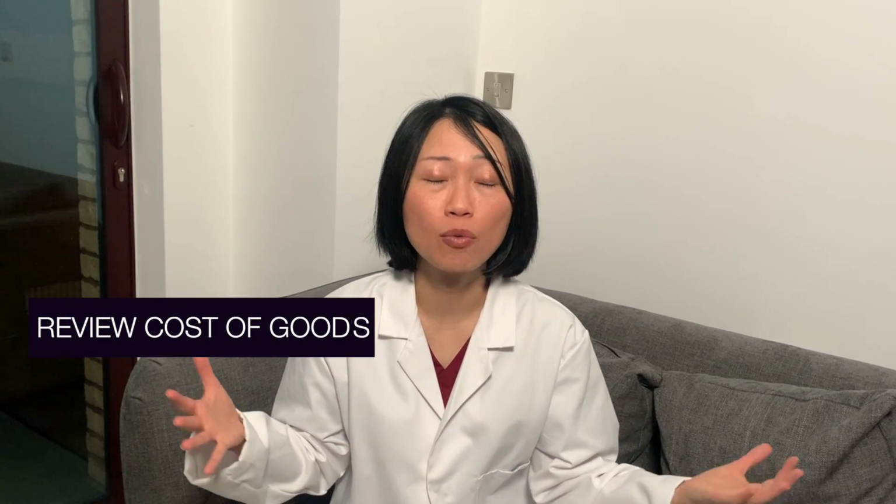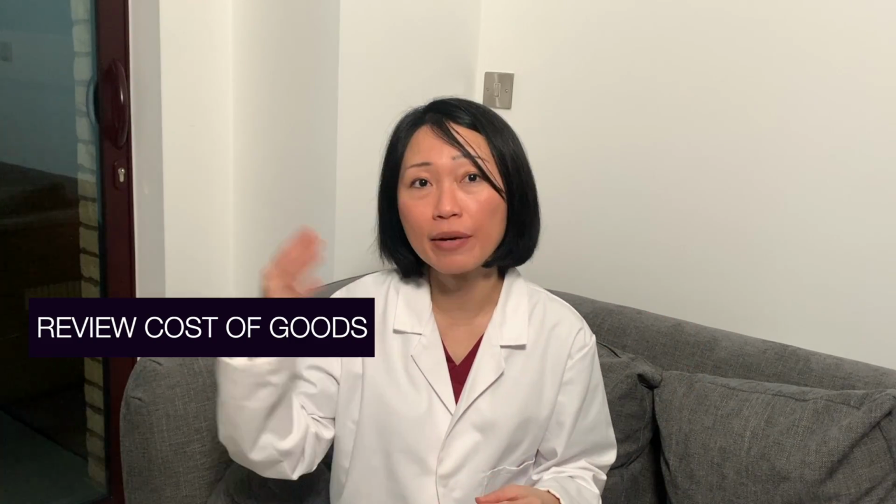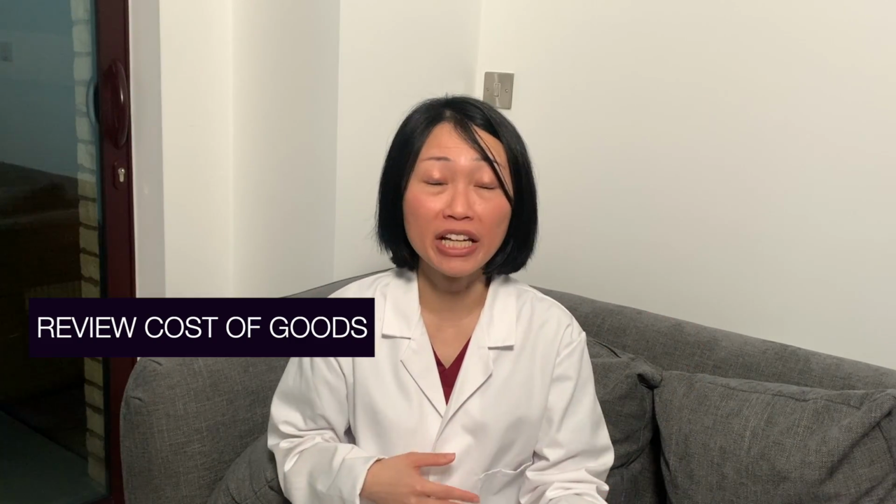Ways to reduce your operating costs is, for example, looking at your cost of goods, if you're buying them in bulk or you're manufacturing in bulk, to see where you can actually reduce the entire cost of the goods so you can have a higher margin when you sell them, or you can increase the sales of your products. If you are building your store to be selling products of a higher end, that could also increase your profit margin for your products itself. So take that into consideration.